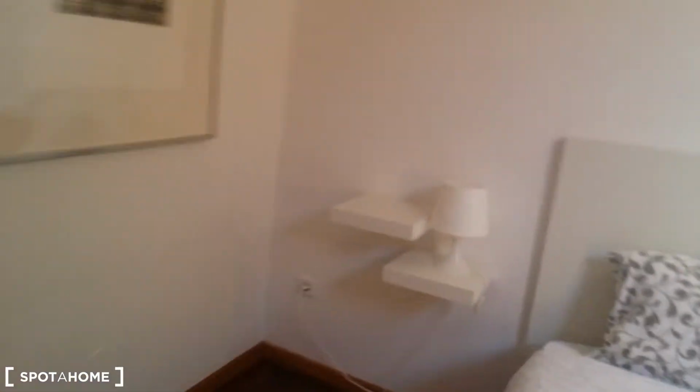So let's just have one more look from this side. We also have a nightstand over here with lamp.